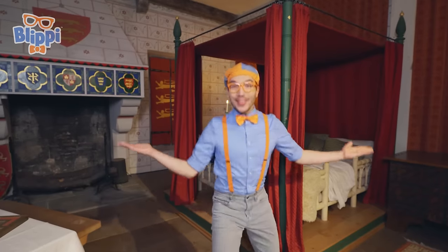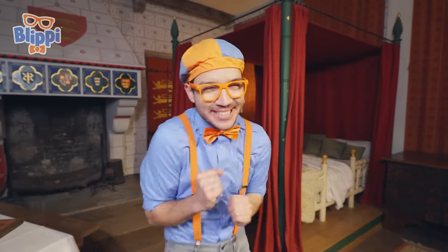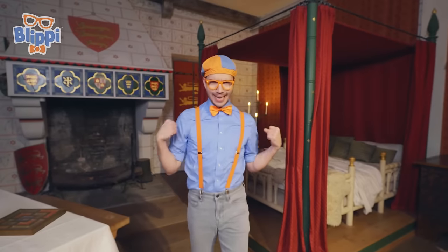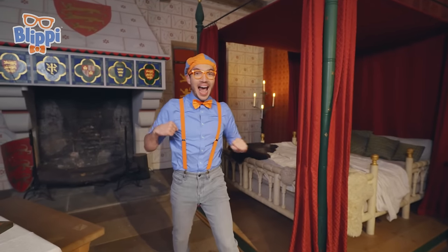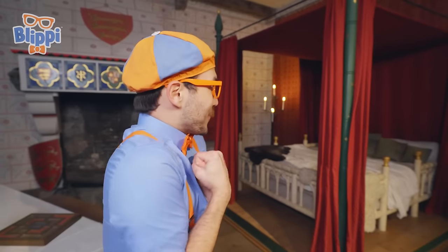Whoa, look at where we are. We're in a bedroom. We've had so much fun exploring and seeing all kinds of animals, but did you know that people used to live in castles? Yeah, all kinds of people. And guess what kind of person lived in this bedroom? The king. We're inside the king's bedroom.